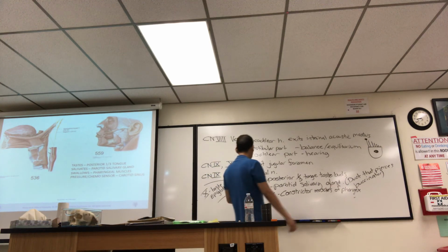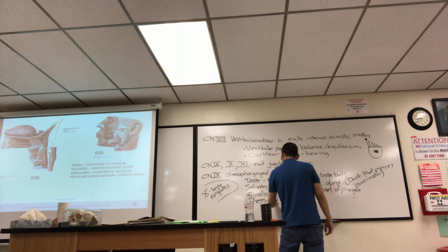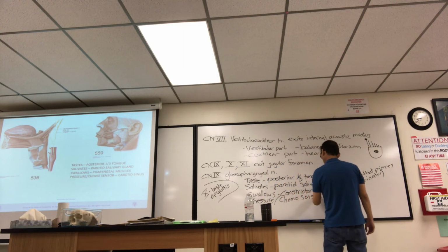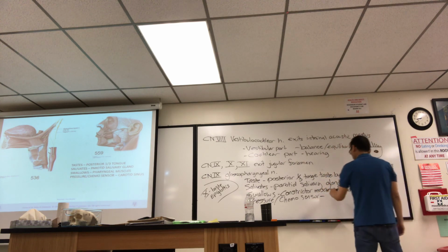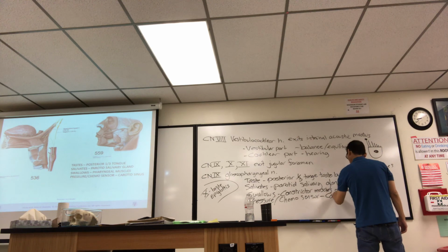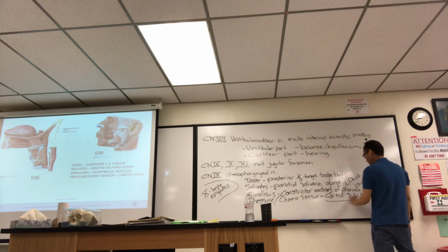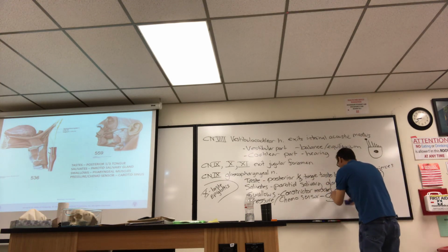So it's a pressure chemosensor. I'm just going to write how it innervates the carotid sinus. I'm just copying it right off the slide. You can write carotid sinus. You can write carotid body. Carotid.